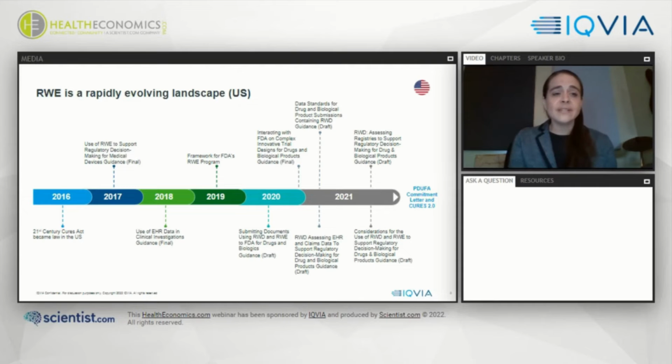So we do have some additional guidance that had been issued prior to that. We do have the real-world evidence to support regulatory decision-making for medical devices, and that became final in 2017. CDRH was actually at the forefront of utilizing real-world data and real-world evidence for the regulatory spectrum from a medical device perspective. We have the EHR data in clinical investigations, as well as the fundamental framework for the FDA's real-world evidence program. Now, this was issued in 2019, and as we can see, following on from that, we do have some additional guidance documents to flesh out and continue building upon the FDA's real-world evidence program.